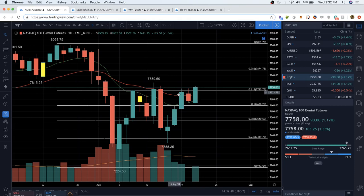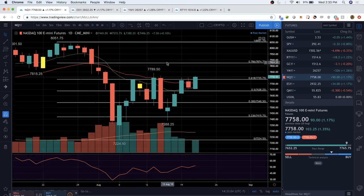So NASDAQ is clearly the strongest of all four sectors, is really giving SPY that push. So we are struggling at the 0.618 fib retracement. 7789.50 is our key level on the daily that we need to break. This candle is a beautiful bullish engulfing candle. That bodes well for the bulls. We need to get over the 7789.50 area.